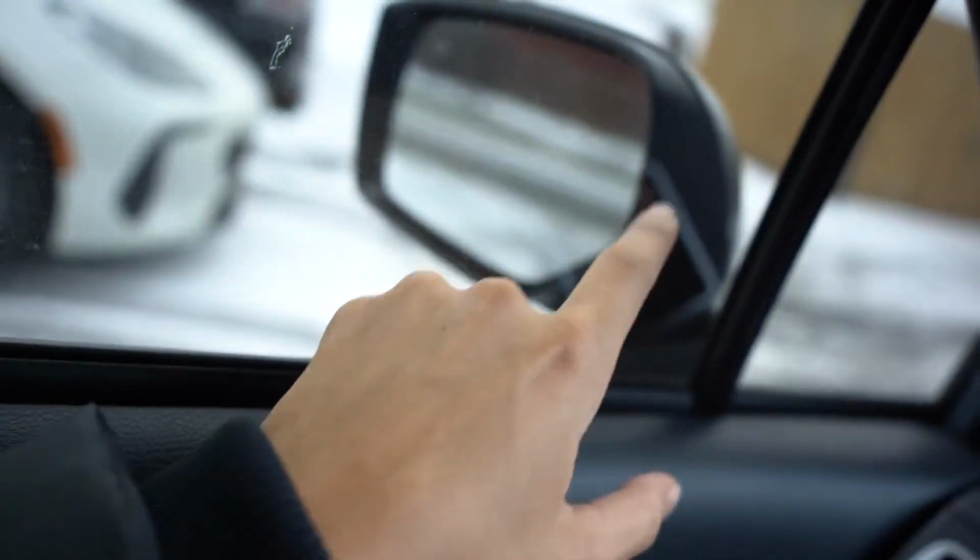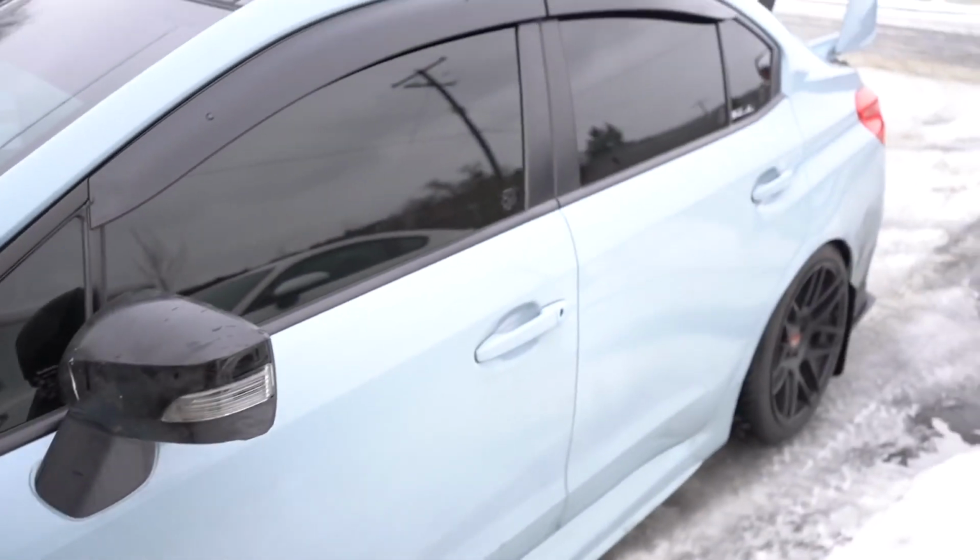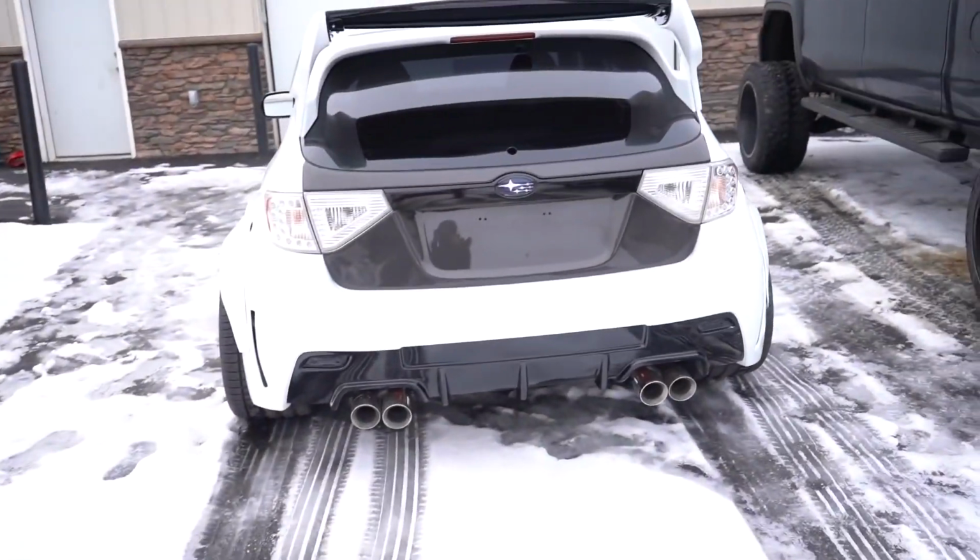I'm not sure what else we have. Maybe we do need to replace the mirror on the other side. It's cracked. So that's cracked from the wreck too. So we just got to get Gary in a little bit better condition, but check out Devin's STI.